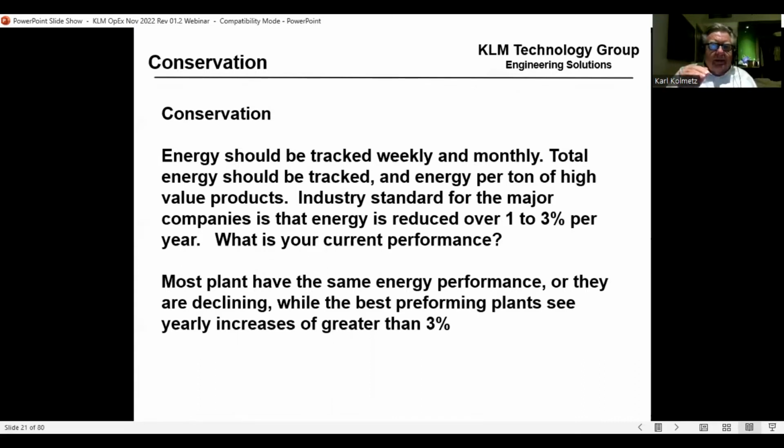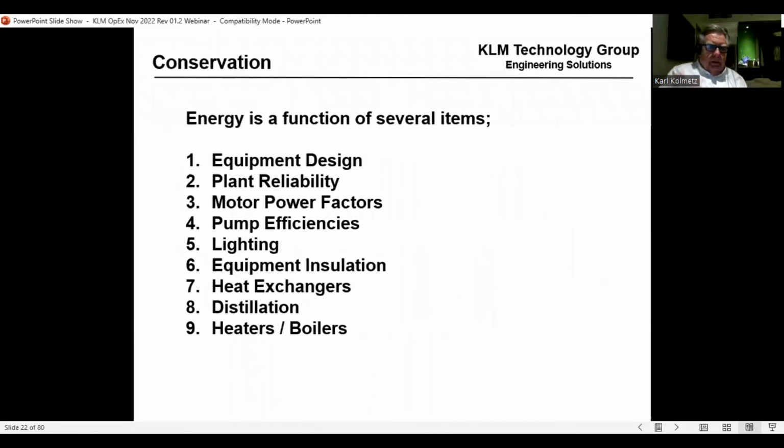Most plants have the same energy performance or they're declining, while the best performing plants see an energy increase of 3%. Now, how can you do that? Well, I'll talk to you a little bit about that today. Heat exchangers are notoriously bad. Pumps are notoriously bad, and distillation is notoriously bad. So I'm going to talk about those three things and how you can improve the energy on them.